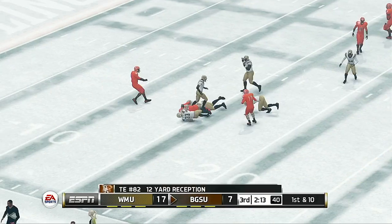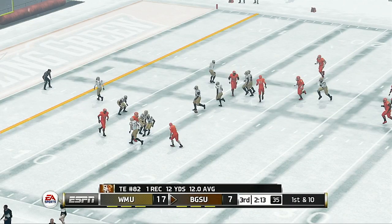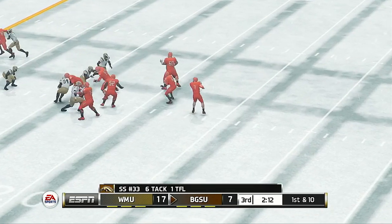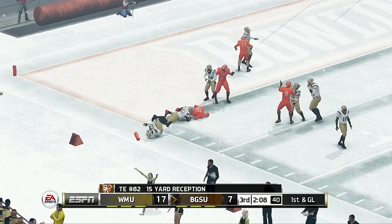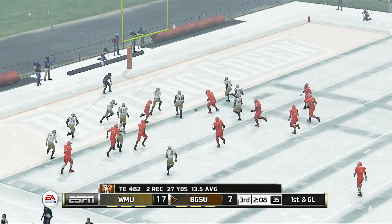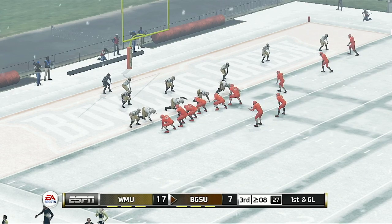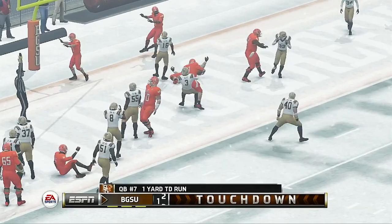He's got it with room to run. He's taken down at the 15. They've been stopped short down here the last two trips. Gets it out quickly. What a play, and that is first and goal. Down, Falcons.